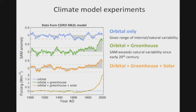So if we look just at what the model, SAM, does with just orbital forcing, that gives us our range of unforced natural variability of the system. That's what is shown in the blue curve, and the dotted lines give the 2 sigma range of natural variability.